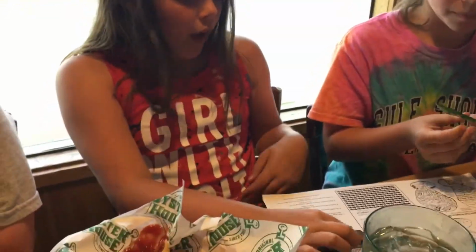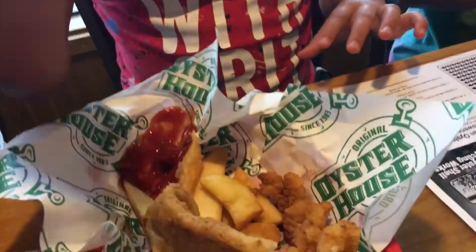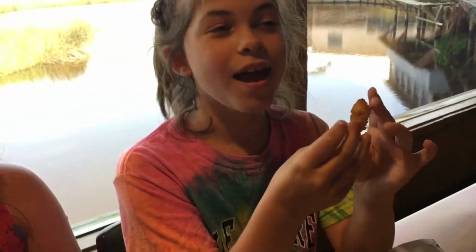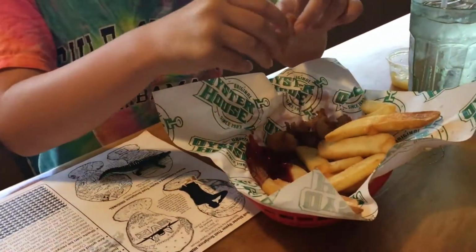Girls, what do y'all have here? Mackenzie, what do you get? I got fish, popcorn shrimp, and fries, and it's amazing. Oh wow, that's great. Mary, what about you? I have popcorn shrimp, and it's very, very good. Would you recommend to come back here summertime? Yeah, they give us free alligators.